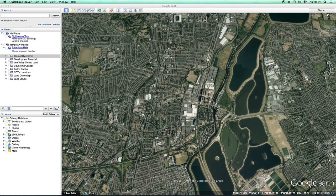Okay, and welcome to the Google mapping of Tottenham Hale with regards to ownership and control. As you can see, we've got Google Earth open right now around the Tottenham area. This is Tottenham Hale Retail Park. Over in the left-hand corner, we've got our Tottenham Hale Google mapping in our temporary places with all the layers switched off at the moment. I'll take you through them individually.